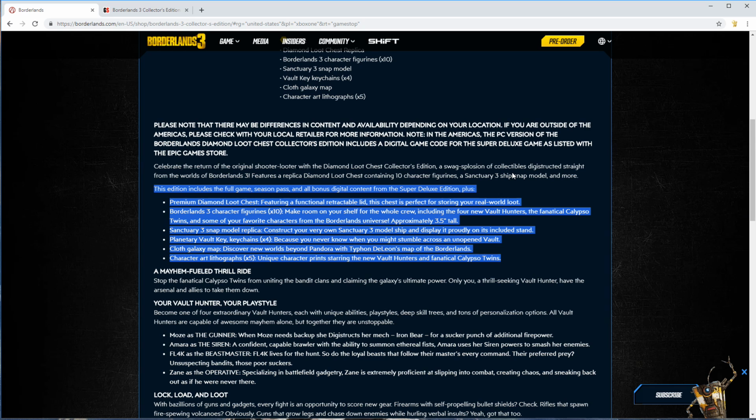You're also going to get a Sanctuary 3 Snap model replica. Construct your very own Sanctuary 3 model ship and display it proudly on an included stand. Again, I don't know how big this is. I hope it's not something like those metal statues that have been kind of working their way around, where they're thin pieces of sheet metal, and you have to kind of hook them all together.